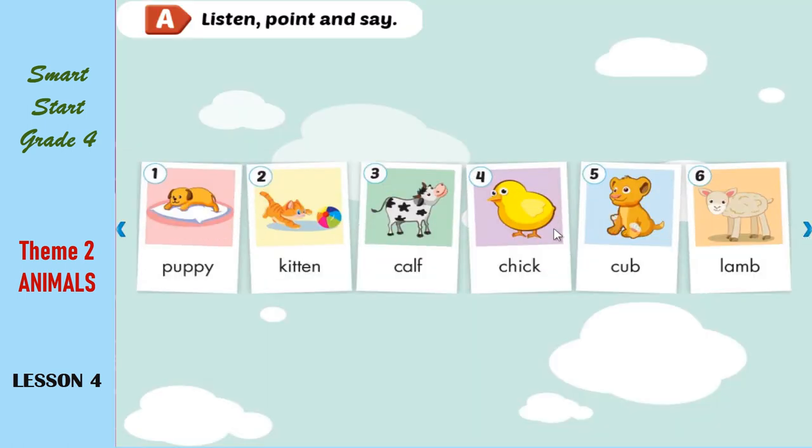A. Listen, point, and say. 1. Puppy. 2. Kitten. 3. Calf. 4. Chick. 5. Cub. 6. Lamb.